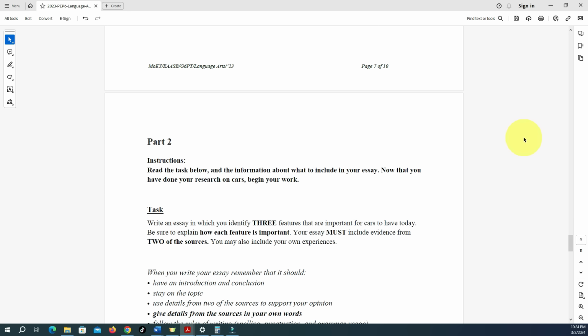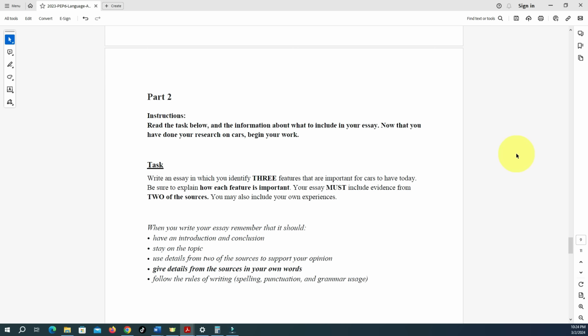Let's jump into part 2. Instructions. Read the task below and the information about what to include in your essay. Now that you have done your research on cars, begin your work. So the task is, write an essay in which you identify 3 features that are important for cars to have today. Be sure to explain how each feature is important. Your essay must include evidence from 2 of the sources. You may also include your own experiences.